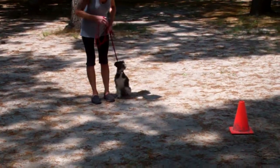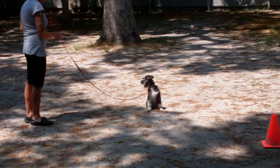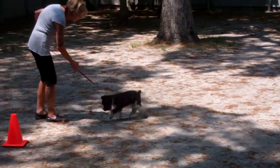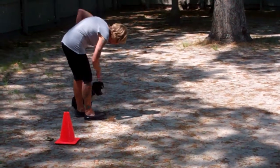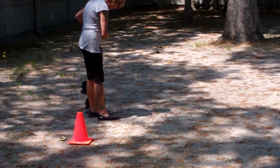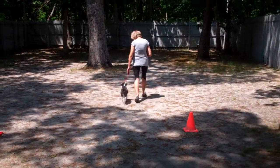Now he was a little distracted, Nora went right back to it, told him to sit, told him to stay, goes back to the end of that training leash, and she'll use the recall or the come command. Now he's been trained to come back to you and sit automatically. We're going to go ahead and show you that one more time so you get a better idea of what that's supposed to look like.